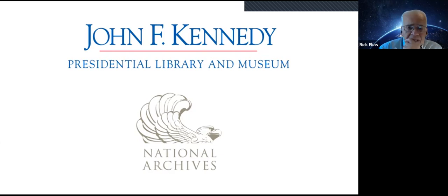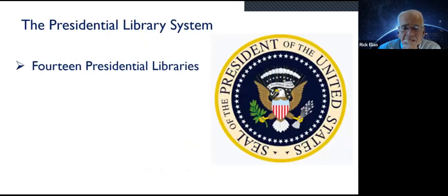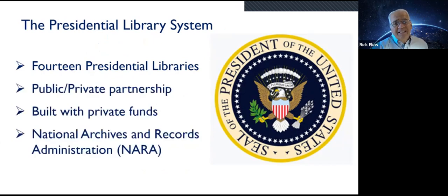First, let me give you a little background on the library itself. There are 14 presidential libraries in the system. Number 14 is President Obama's, which is now being built on the south side of Chicago. Each of the libraries exists courtesy of what we call a public-private partnership. All the libraries are built with private funds. No government money goes into building any of the libraries.